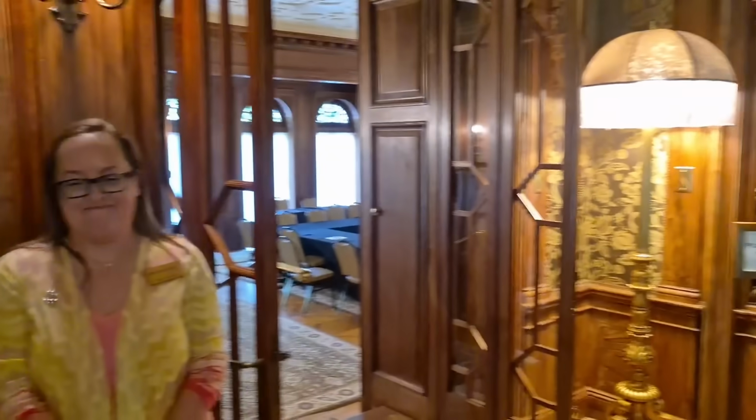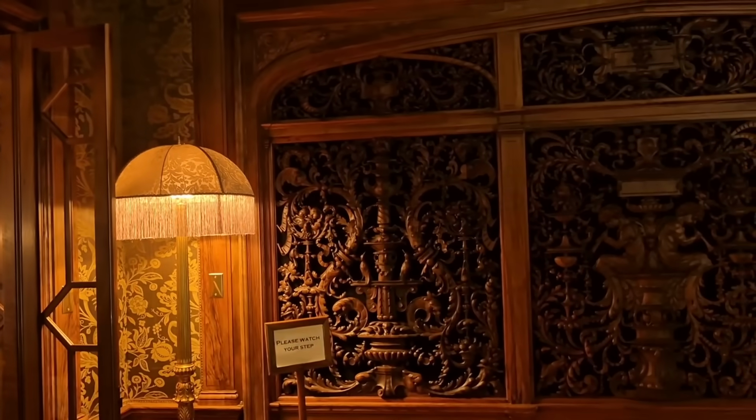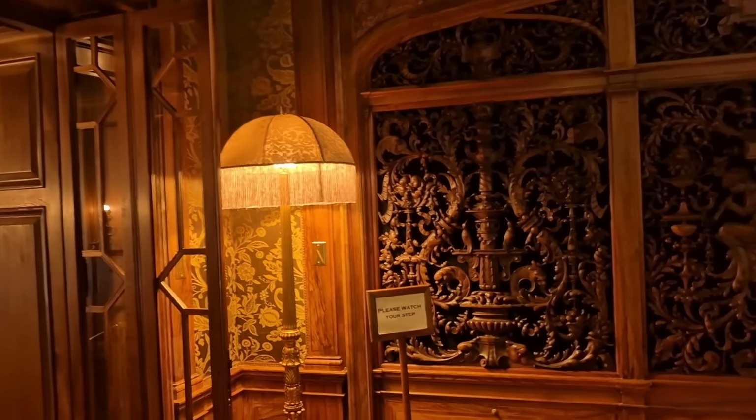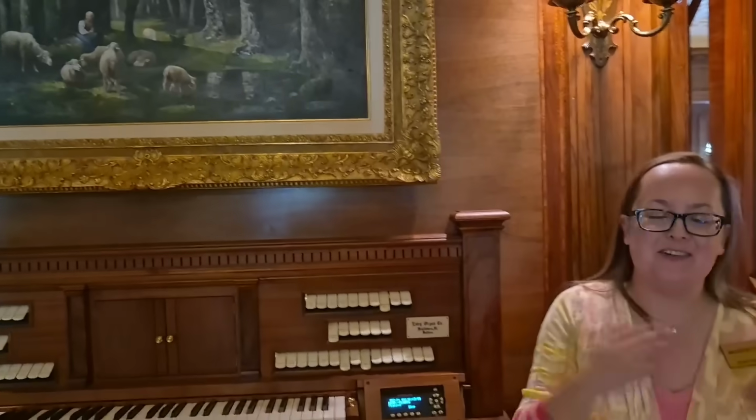Is that Over the Rainbow? Some of them aren't recognizable, but this one is. That's really cool. Thank you. Yeah, that's great. We can go into the music room. It's one of the shortest. Okay, good. So it'll go on.